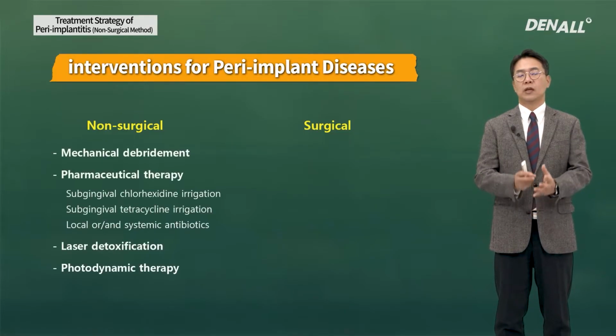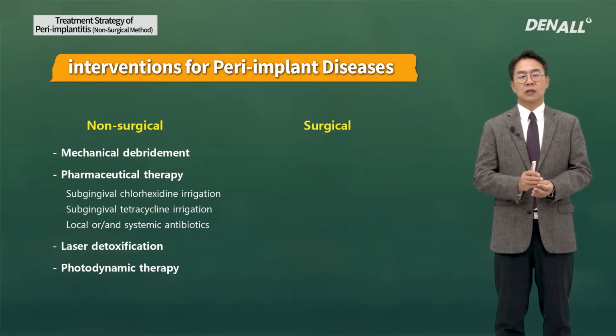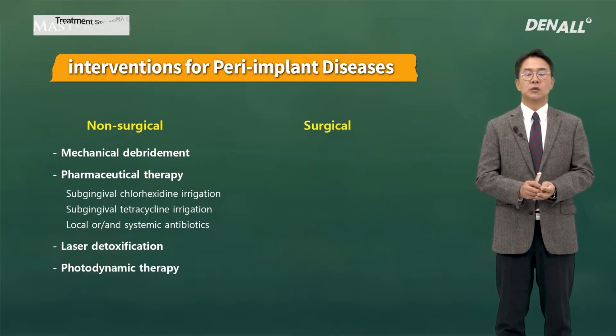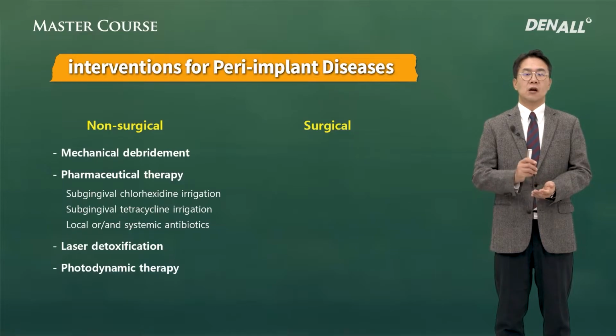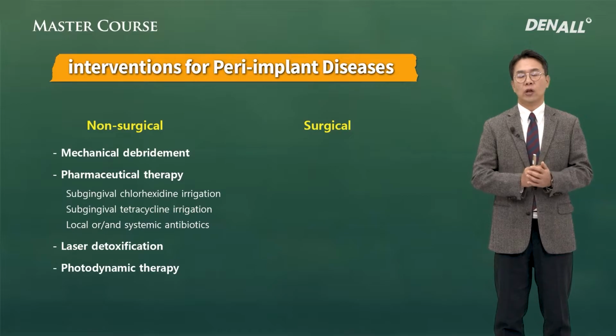Let's look at the different non-surgical methods. We can do mechanical debridement, as well as chemical cleansing. Antimicrobial agents such as chlorhexidine or tetracycline can be used, as well as other agents. Different tools can also be used. Laser detoxification as well as photodynamic therapy can be used to remove pathogens.